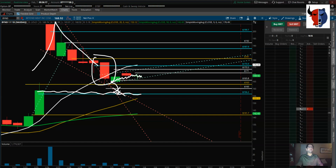So if we open weak here on Monday, right about 163 support, and we don't give up that level, in fact, if we rally hard and go above 171, that's your buy trigger, right? That's your buy trigger that this thing is getting strong and it can go all the way up to 181, at least the first resistance.